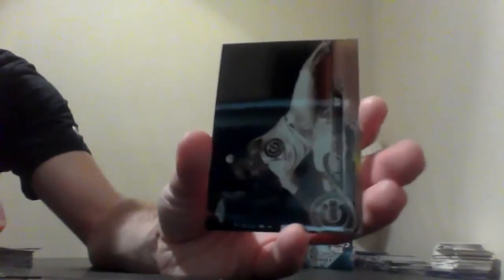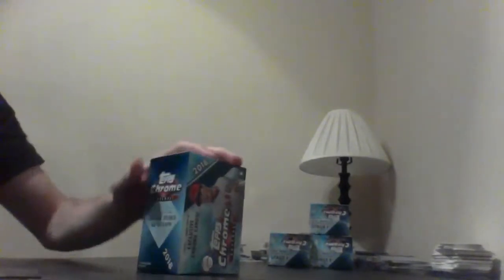Tyler Wade for the New York Yankees. So that's going to Greg. Jay Bruce for the New York Mets. Also going to Greg. And Ian Happ for the Chicago Cubs. That's going to B Duffy 23. Ian Happ. Upside down sepia pack for some reason.